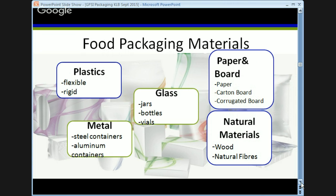There is another category of materials that we're also seeing, which is recycled materials, as well as corn-based materials. So we are seeing a lot more materials coming from renewable resources as well, and those are going to have to be considered as we move forward into the future.